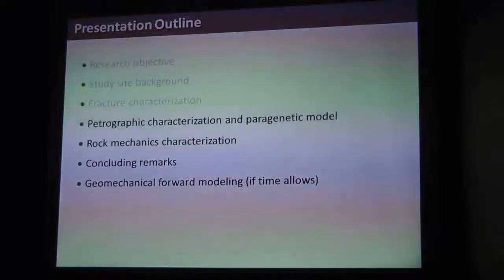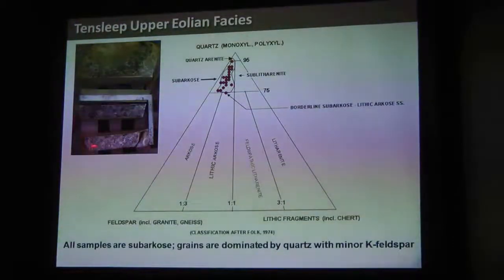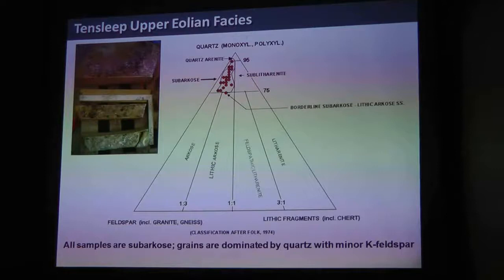Okay, well that was the first half of the story about the fractures. Now we've taken it recently a step farther and started to look at the rock itself a little bit. So I'll start off, talk a little about the petrography and the paragenetic modeling that was done. Oh, here's one of these large slabs, by the way, a couple hundred pounds of this Tensleep sandstone sitting on a wooden pallet for scale.